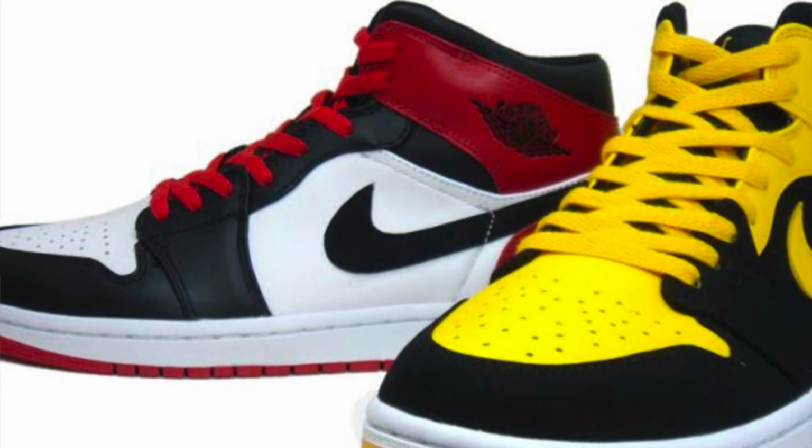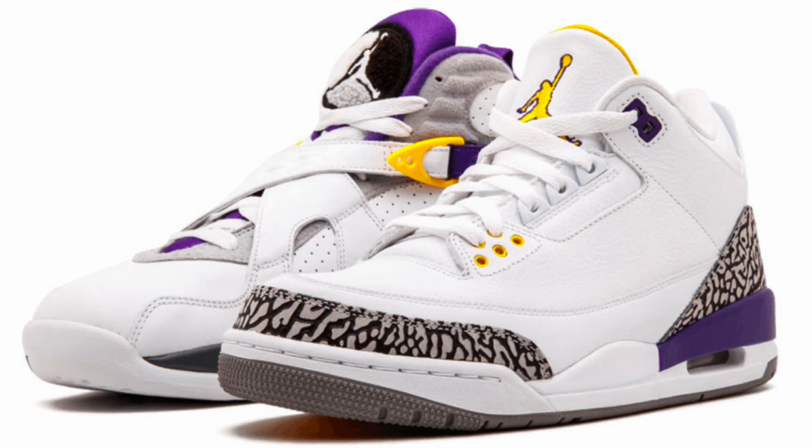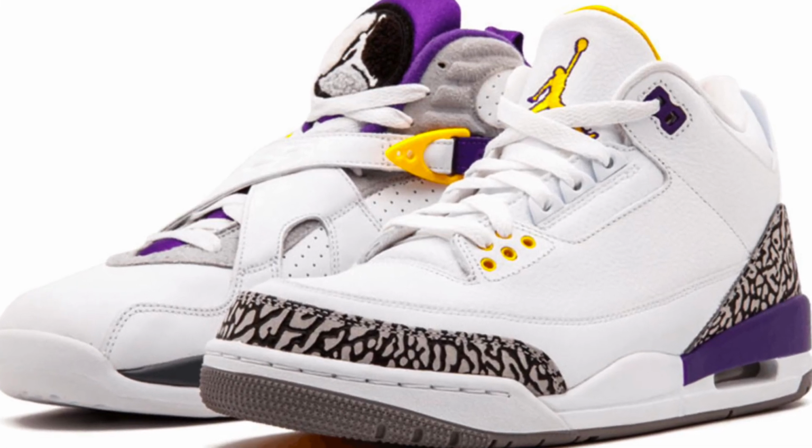So what do you guys think of my countdown? Does my top 5 match your top 5? There's a lot of packs I didn't mention. The Old Love, New Love Air Jordan 1s, the Air Jordan 7s, the Pantone pack, the Gold Medal pack. There's also the Air Jordan 3 and Air Jordan 8 Kobe pack that I didn't include in this because I didn't think it would really fit since it didn't officially release.